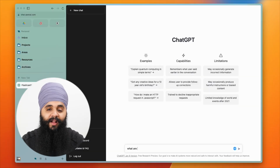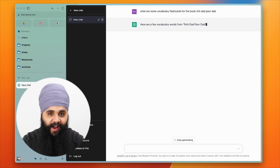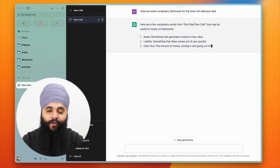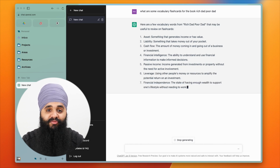Now, if answering comprehension questions is not your vibe, that is okay. Another way we can use ChatGPT is for vocab flashcards. Now, obviously, it's not going to go out and make actual flashcards for you, but if you want to just test your knowledge on specific terminology that you learned in a book, this is a great way to do that. Here's another example. Last year, I read the book Rich Dad, Poor Dad, and inside of that book, I learned a lot of new terms in the world of personal finance, and I asked ChatGPT to generate some vocab flashcards for me based on this book, and I got a list of tons of words that are very specific to the things that we learn in that book, and it's really, really accurate.